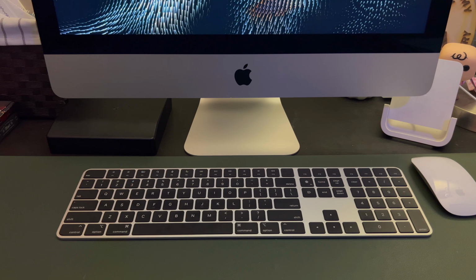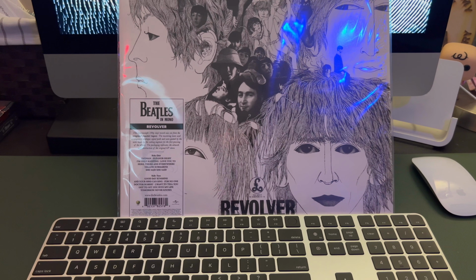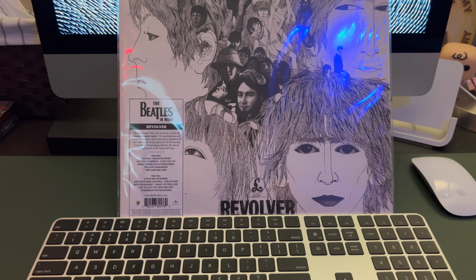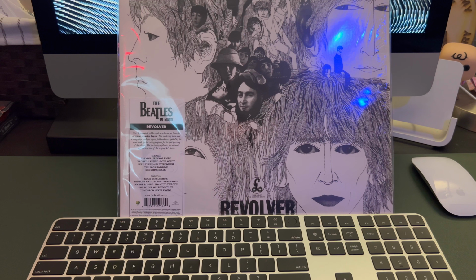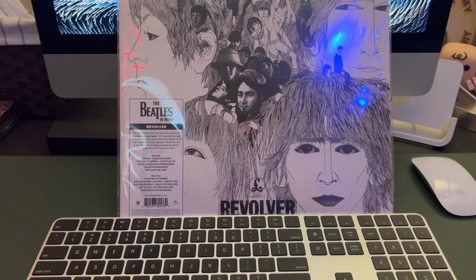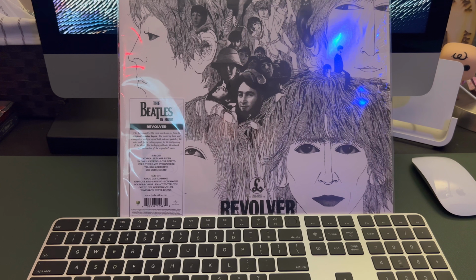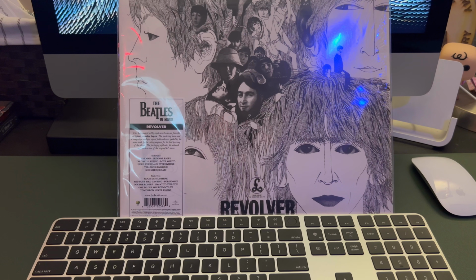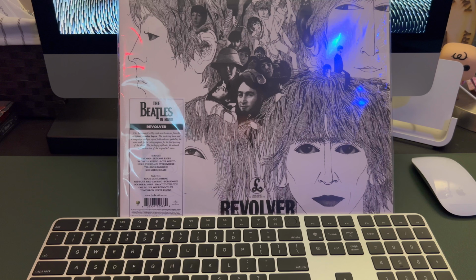Hopefully sometime soon we will get, let me put just to have something Revolver related in the background. There we go. Hopefully we will get an anniversary box set for Revolver, though I think if they're going to do another one, it would probably be Rubber Soul first. There's really nothing that warrants a box set right now that's like a 50th anniversary box set.